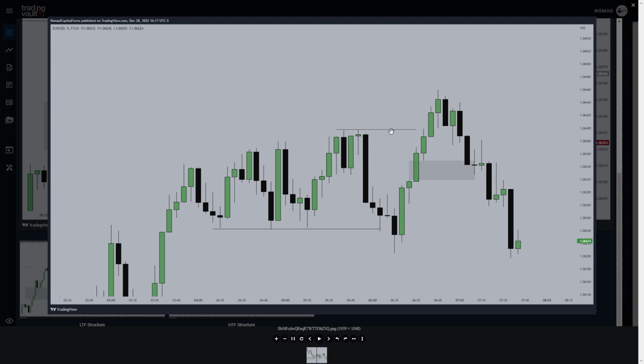Market shift happens all the way up here. Fair value gap, we have one down there and another one in the middle, right? This one is the best one because it's at somewhat discounted prices or equilibrium prices. And then this one will be the ideal case due to the fact that it's much lower.